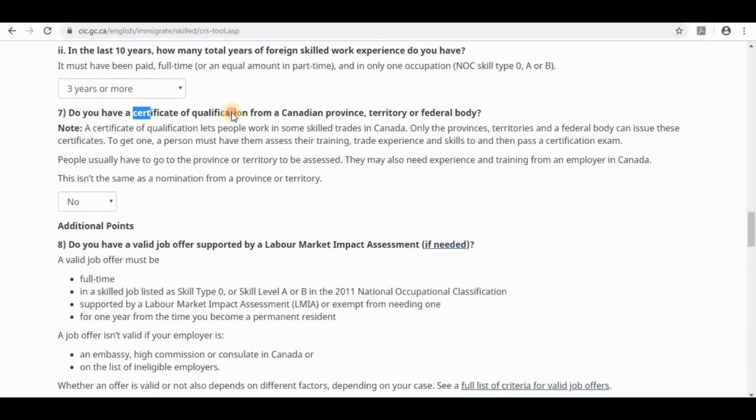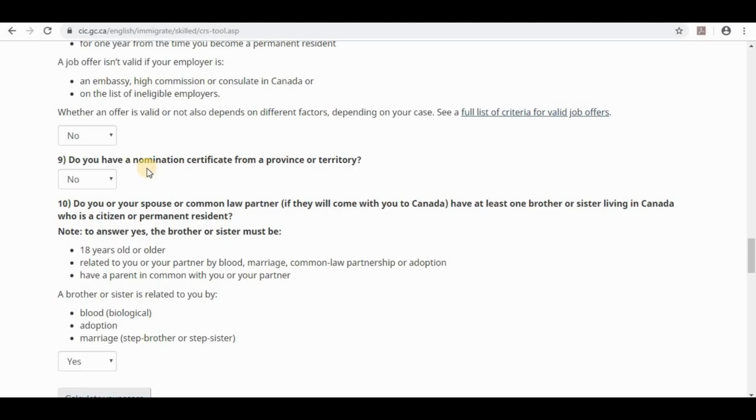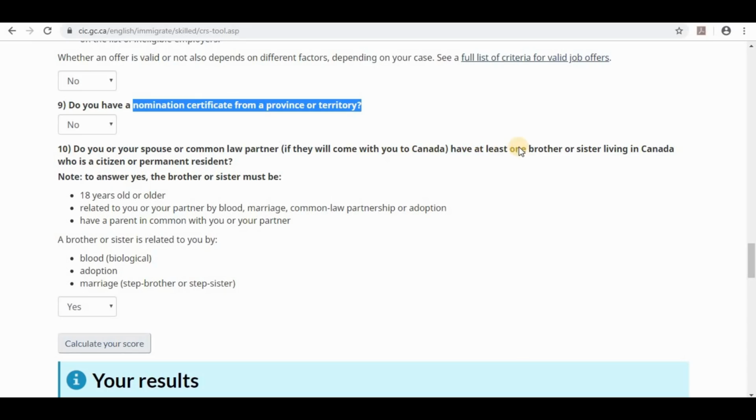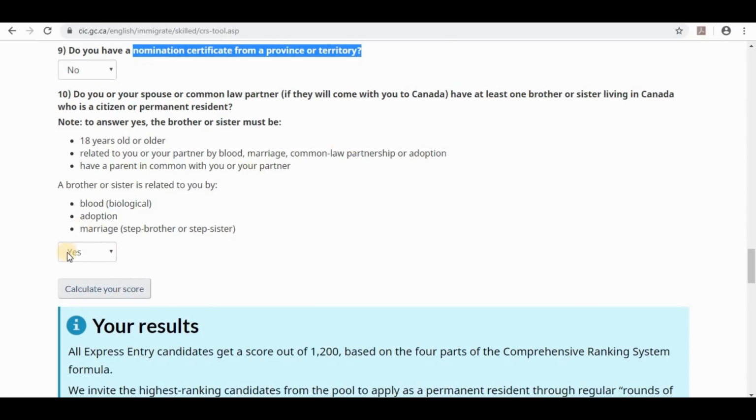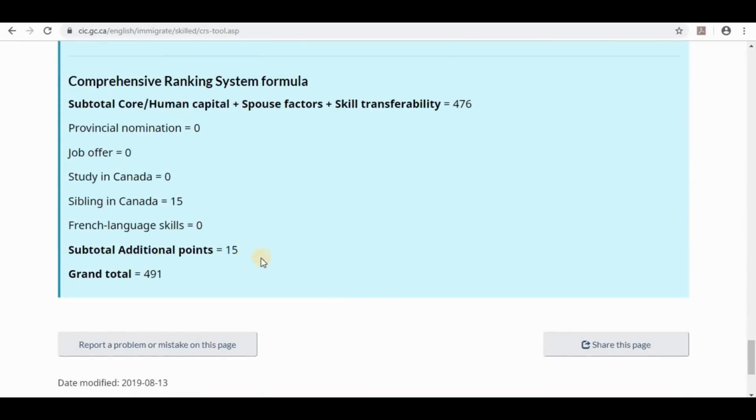Do you have a certificate of qualification from a Canadian province, territory, or federal body? If none, say no. Do you have a valid job offer in Canada? If none, say no. Do you have a provincial nomination from a province? So actually, we are going to discuss this in the next few minutes. If none, say no. Do you or your spouse have at least one brother or sister living in Canada as a citizen or PR? If yes, then say yes, and then simply click on calculate your score, and all the way down here it will tell you your total points or total CRS score, which is 491.